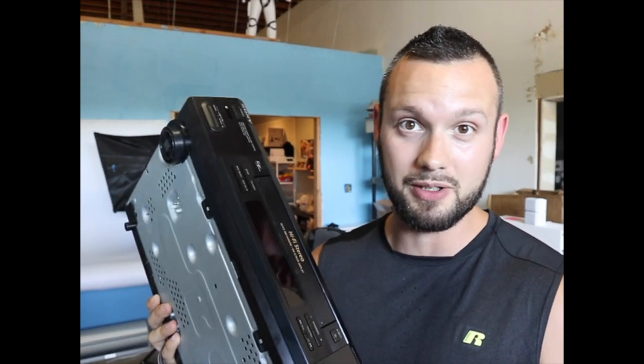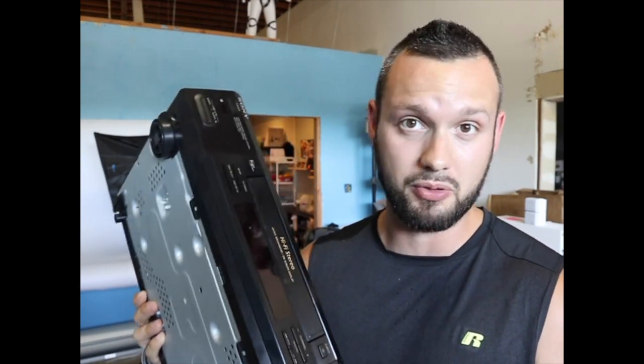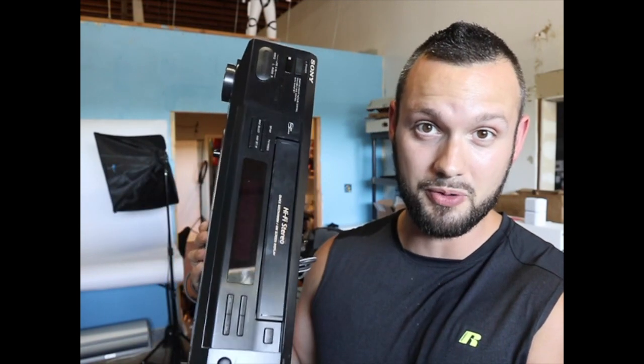VCRs. So many people pass up on these, and I used to as well because I had no idea there was value in them. You can find these for $5 in a lot of different stores, especially at garage sales, and I have personally sold many of these for over $50 on eBay. Last but certainly not least, any type of video game. This is going to be a Nintendo DS Lite. Pick this thing up for $10, sells for about 30.